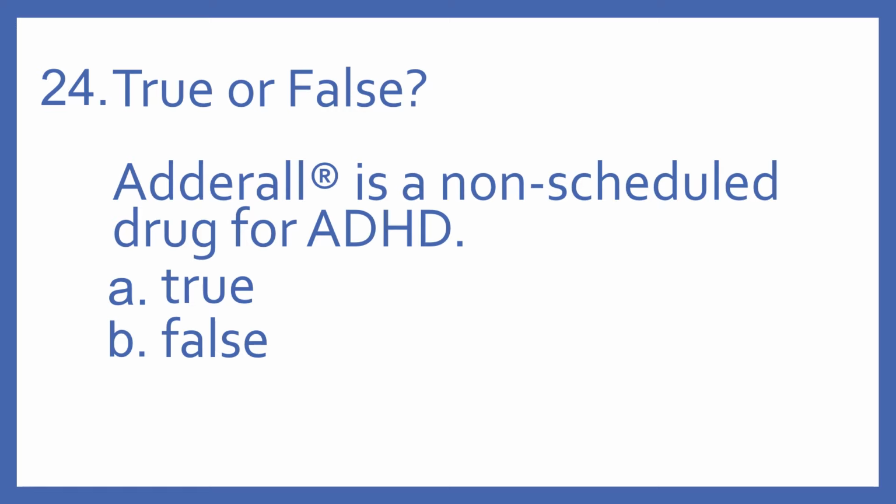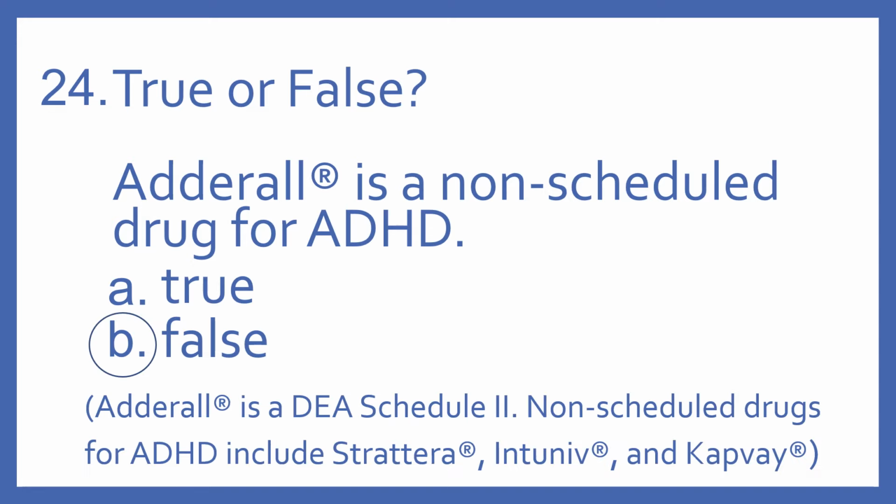Number 24, true or false? Adderall is a non-scheduled drug for ADHD. A, true, or B, false? And the answer is B, false. Adderall is a DEA Schedule II. The non-scheduled drugs for ADHD include Strattera, Intuniv, and Qelbree.